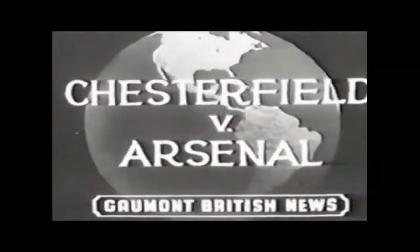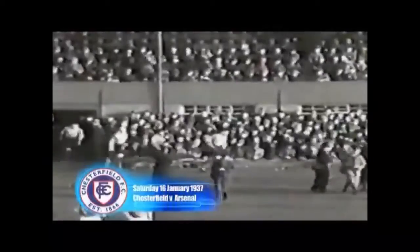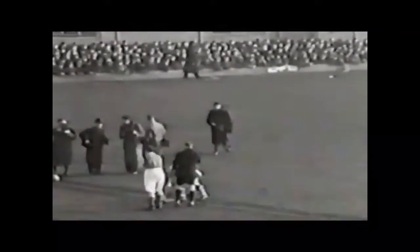Chesterfield finished with 9 men, no substitutes back in the 30s. They were a feature that didn't come in until 1960, believe it or not. So 9 men against the likes of Arsenal, no chance for the Spires. Arsenal, of course, in the early 1930s had won 3 consecutive First Division titles, only the second time ever to do that. Chapman had been the manager for the first couple of seasons on both of those occasions. Arsenal had kicked on after the death of Chapman, and they came with the likes of Drake, who scored a hat-trick and was man of the match.